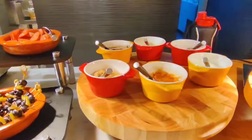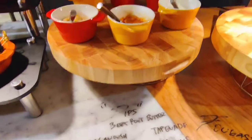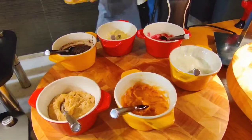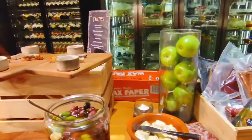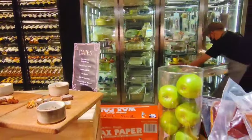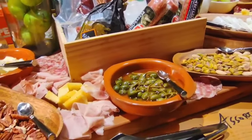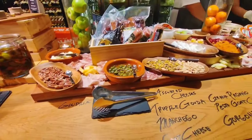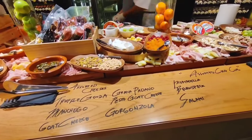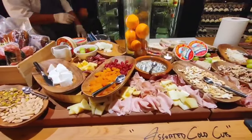And for the dips, they have the hummus, the beetroot butter, tapenade, sun-dried tomato butter, and the baba ganoush. And they also have different types of patés here. And of course, this is their cheese and cold cuts section. I requested for a cheese board. And the chef made one for me and brought it to our table.